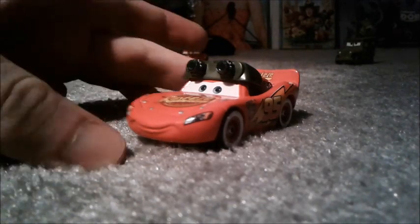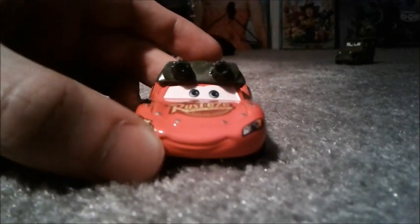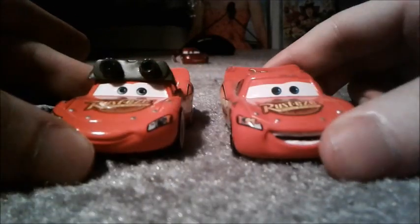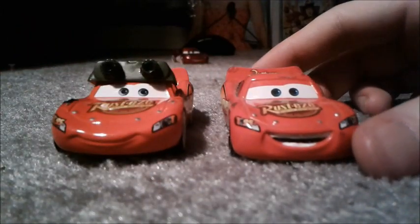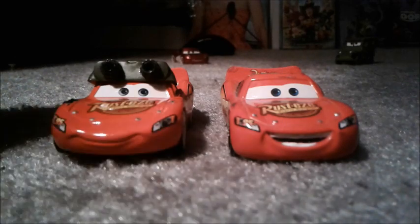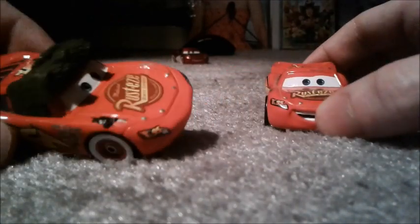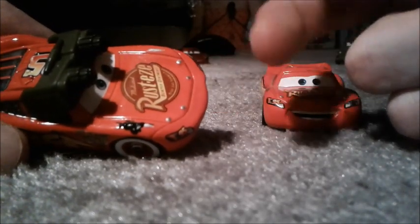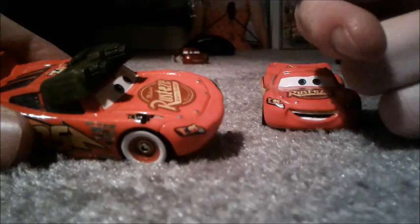Obviously, he has a very nice happy expression. He's very similar to the classic McQueen from Cars 1. He actually has the same eye expression. The only difference is that his mouth is closed. And of course, since this is from 2009, he has a mouth plate. The mouth plate is plastic and separate from the main metal body.